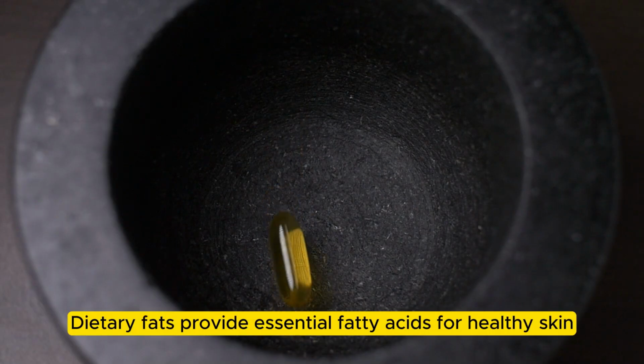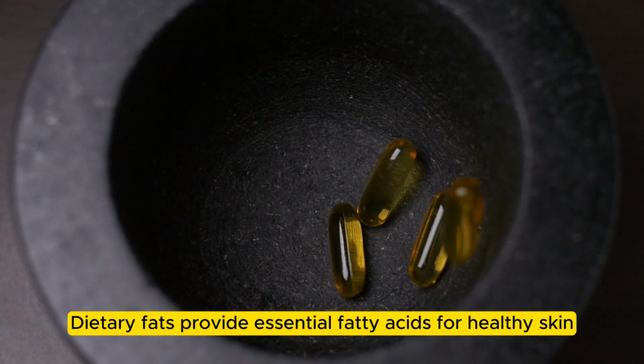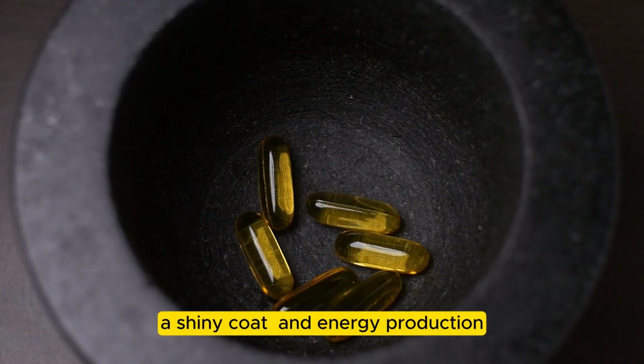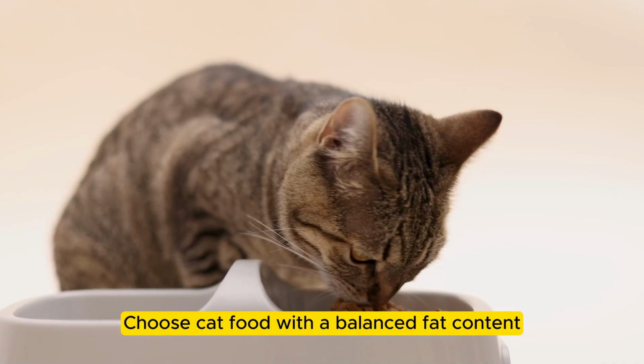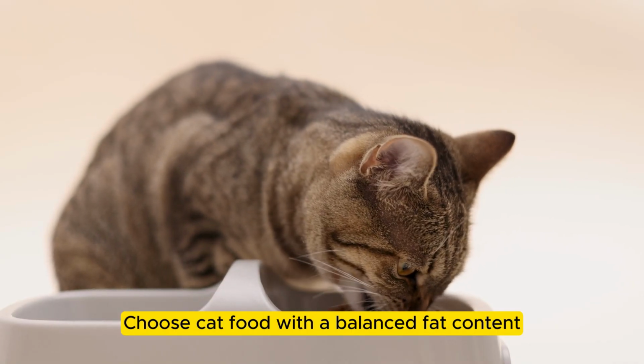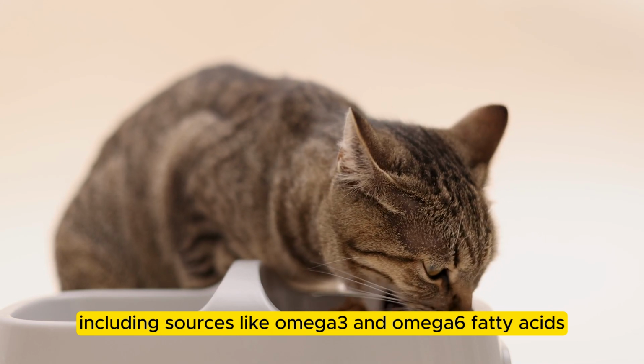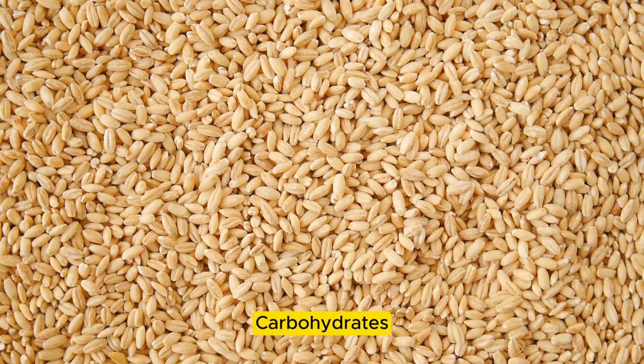Fats. Dietary fats provide essential fatty acids for healthy skin, a shiny coat, and energy production. Choose cat food with a balanced fat content, including sources like omega-3 and omega-6 fatty acids.